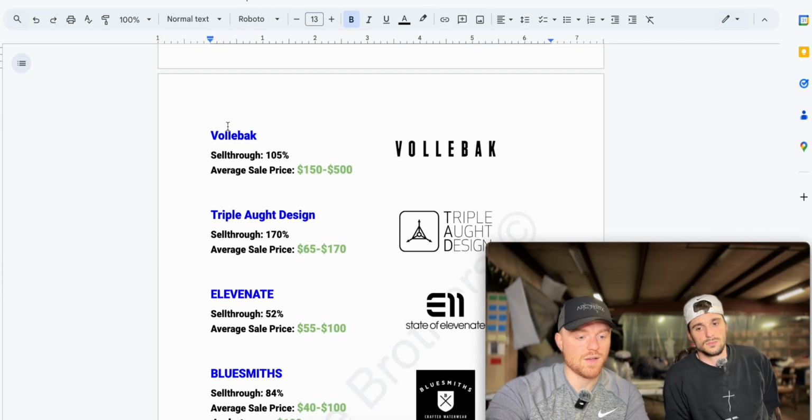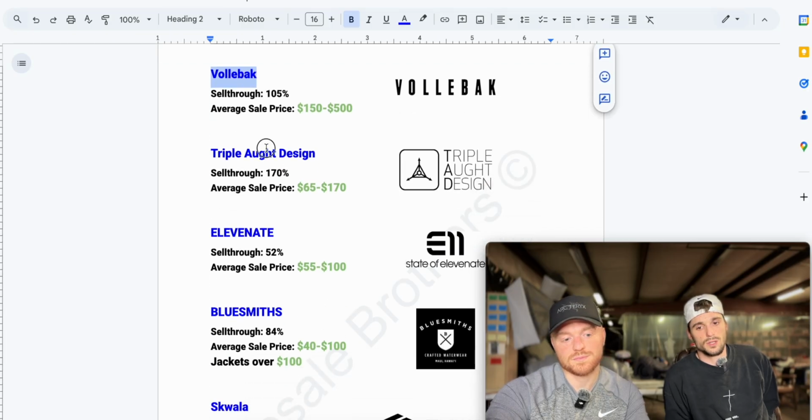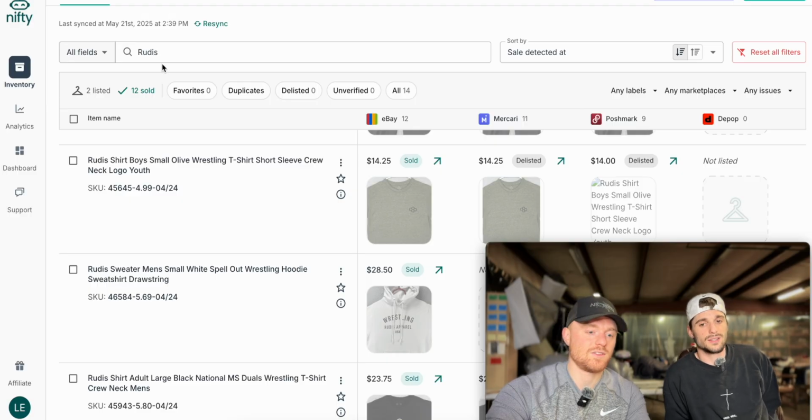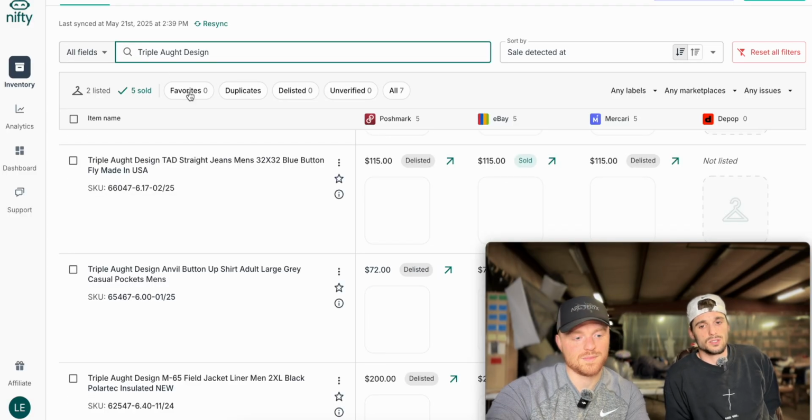Merino, we found Ball back before. Triple Alt Design, found that a few times. I think we have one listed currently. No, there's not that many. There's no point in even bringing this up. We have like 3 sold, 5.